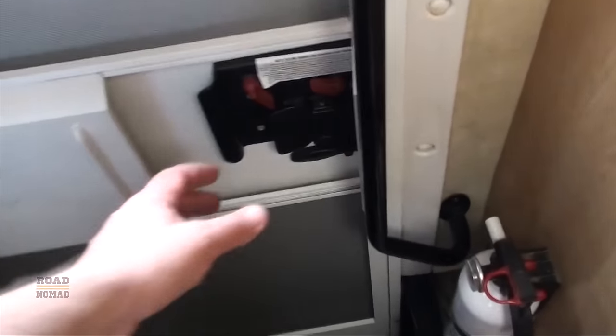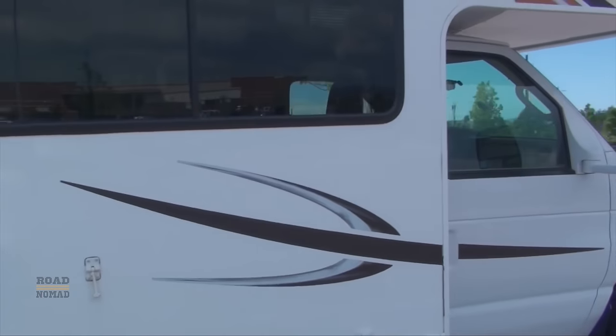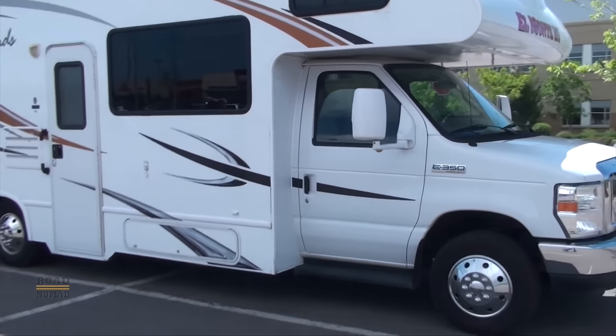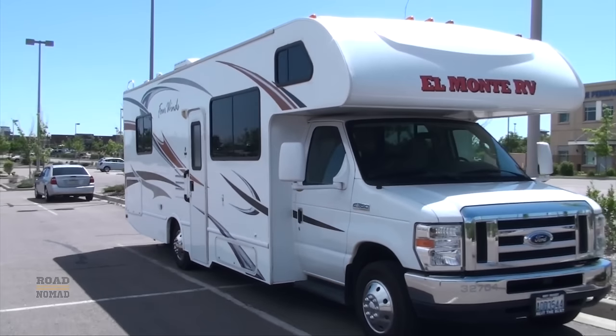Let's see the outside. So here's the outside of the RV. As you can see, overall it's a pretty good rig. I would have preferred something smaller, as I said, a 23 or a 25 footer, but it drives great, so let's get on the road.